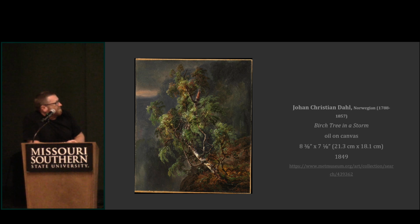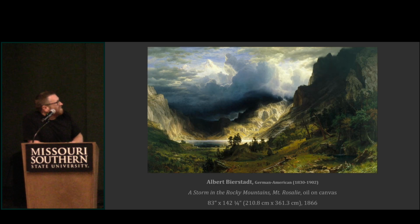Another example, a tree as a hero, right? A tree standing up to the storm. In America, many of our artists who we associate with this same kind of national romanticism, they approach it a little differently. There's more of a picturesque kind of vast space.